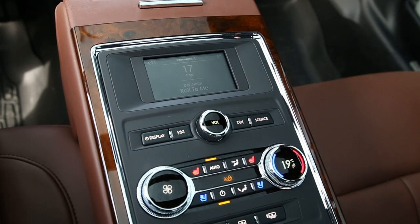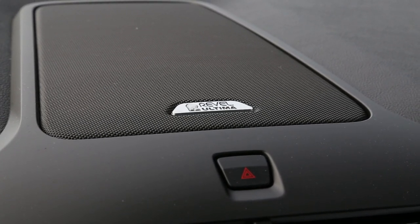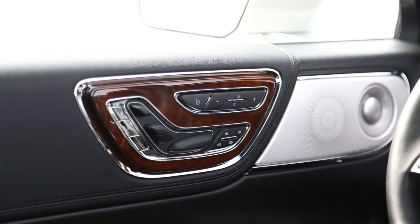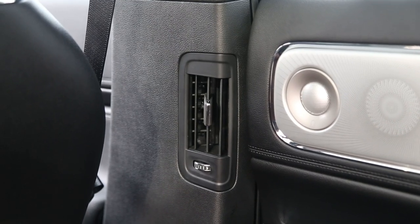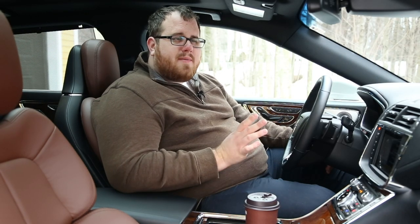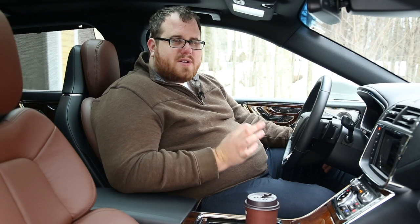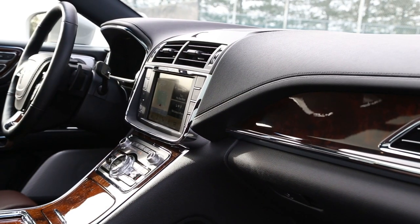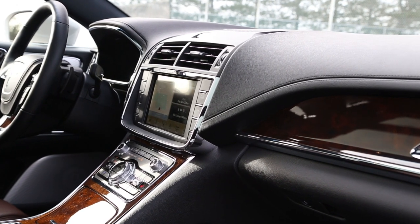Now, one of the other features with this is the 19-speaker Revel Ultima audio system. Now, Revel is part of the Harman group of companies, so it is similar in some ways to the Harman Kardon systems that we always do like on these vehicles. I find that it has good sound, maybe not the best bass and maybe not the best audio replication that I've heard from a top-end tier system, but still gets the job done. Probably worth the price to upgrade to that.